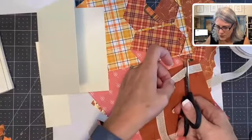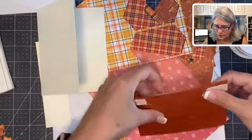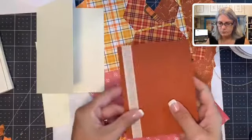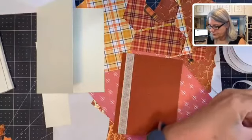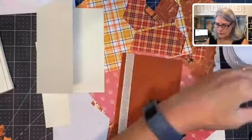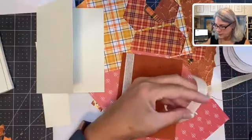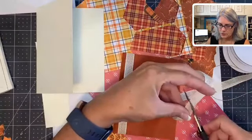Whoops. Oh, I need to get a new pair of snips. I've used it so much that they're not cutting ribbon anymore. All right, now that I have the ribbon on there, I'm going to take another piece of the ribbon. Whoops, too little, sorry. A little more than that because I want to tie it in a knot. I could have done that with that, but it would have been difficult.